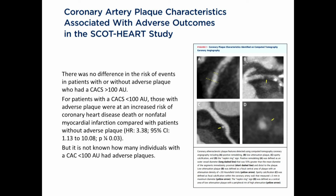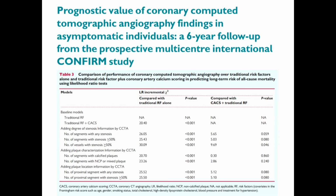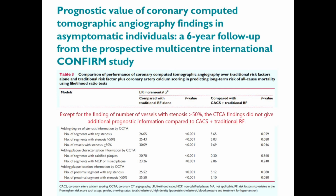Even those with nil calcium score can develop calcium within a few years. Logically, we might think that those individuals who have an initial nil calcium score and then develop calcium within a short time must have had soft plaque when their calcium score was nil. I do not know if we can state that all individuals with a calcium score less than 100 should now have CT coronary angiography to look for adverse plaque features. In this analysis from the large CONFIRM registry, they also found that once we take into account risk factors and the coronary artery calcium score, other features of the CT coronary angiogram did not add to the prognosis.